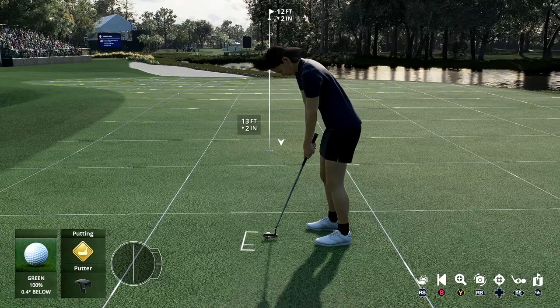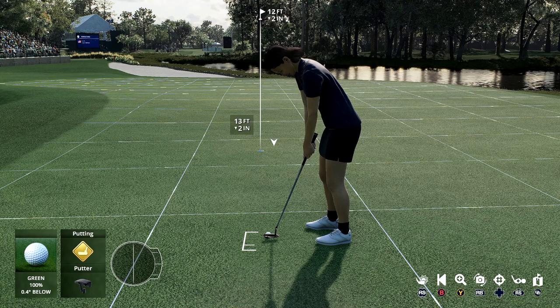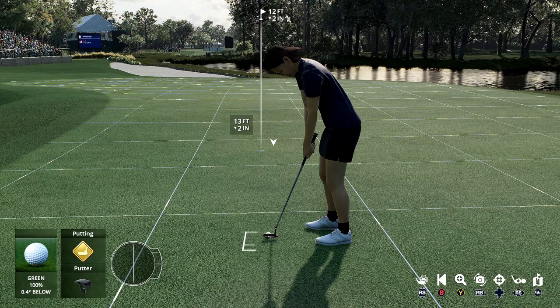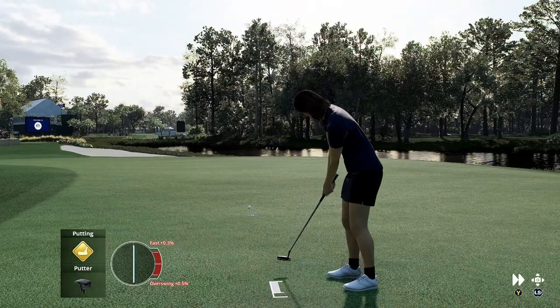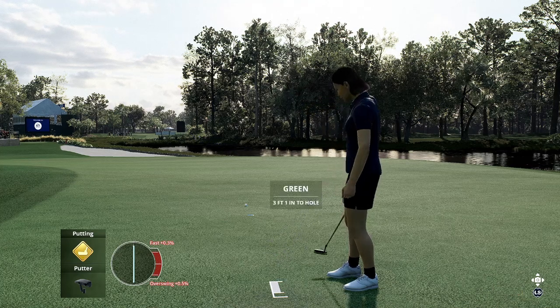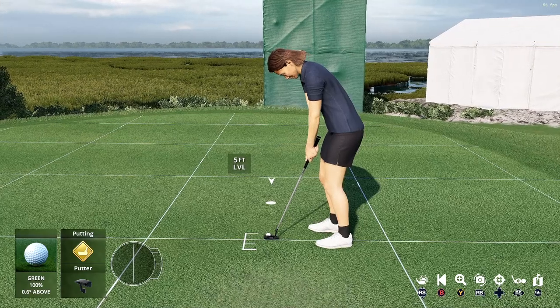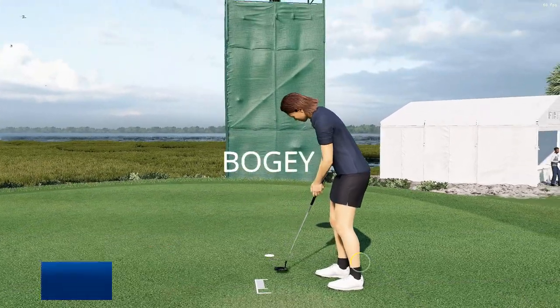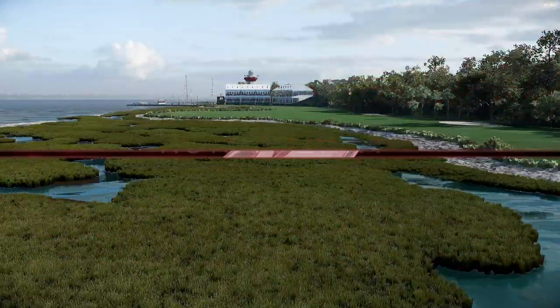Feet still to go. Got it there, but not quite on target. That one finished off for bogey here at 17. And fortunately, the lead still a comfortable one at a full four shots. What a finishing hole this is.